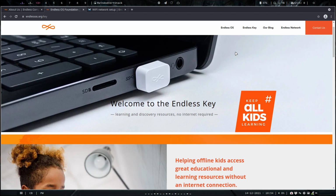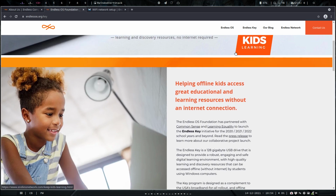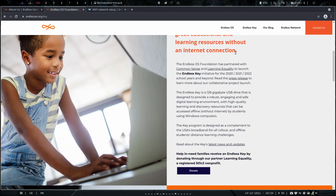Well, look at that, we can buy something. Learning and discovery resources, no internet required. Helping offline kids access great educational and learning resources without an internet connection. So it's a 128 gigabyte USB drive. It's designed as a safe digital learning environment. High quality learning discovery resources can be accessed offline by students using Windows computers as well. Offline distance learning challenges.